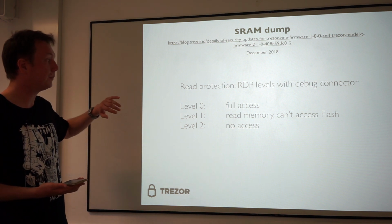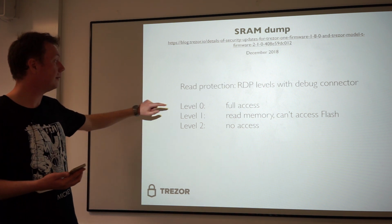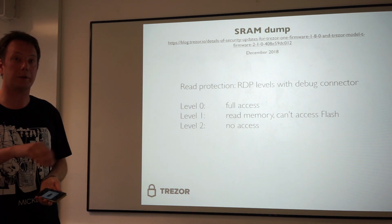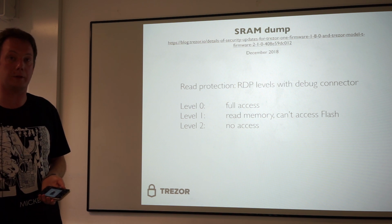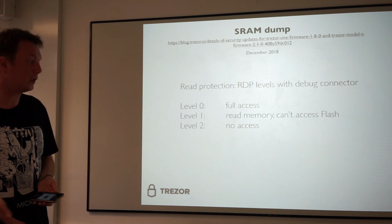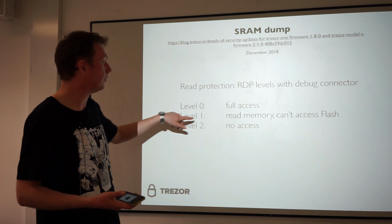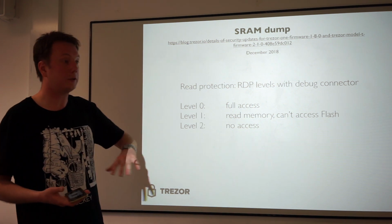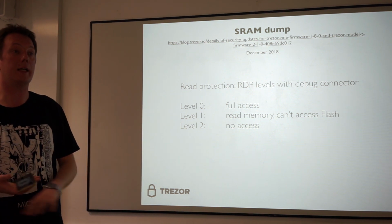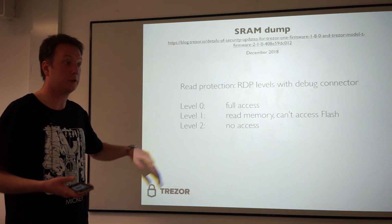So basically the chip normally has 3 different levels of access to the memory. Level 0 RDP is full access, so when you connect your debug interface you can read and write anything, both from the memory and from the flash. Then there is level 1 that's used by most consumer electronics. When you connect the debugger, you can read only the memory, but you cannot read what is in the flash. And then finally level 2 doesn't give you any access to any information. So Trezor normally uses RDP level 2, so you should be safe.